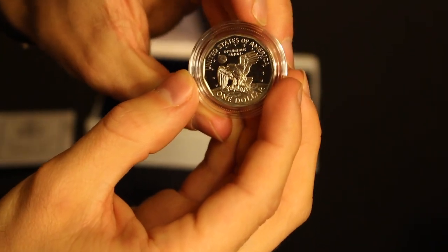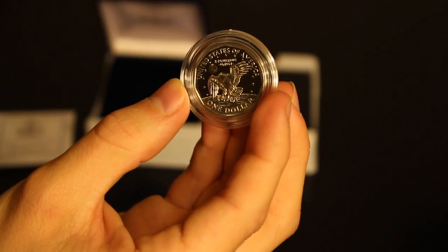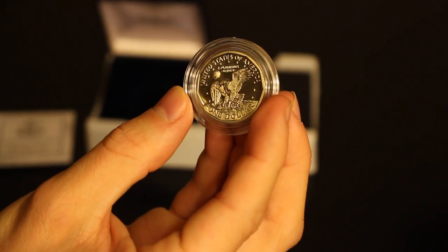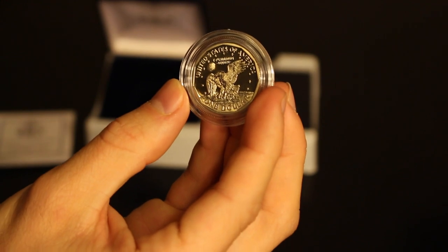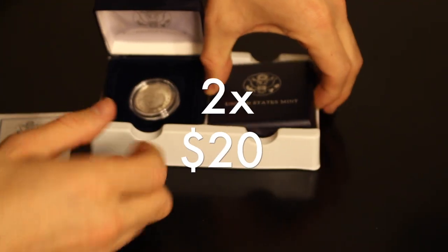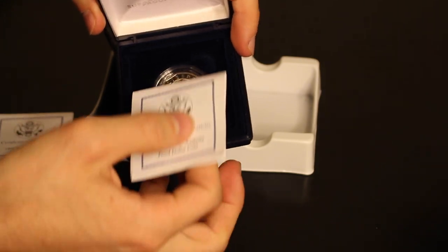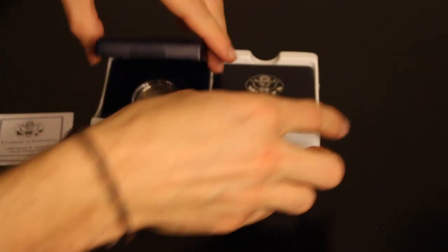So what I actually decided I'm gonna do is pop this out and put it in my own typeset, kind of give my typeset a little bit of a facelift. What's currently in there is just a circulated Susan B. Anthony, so I think this would be a really, really nice way to spruce things up. Each one of these is worth $20, so I think I did pretty well. The other one, of course, will be available for anybody to purchase. All right, on to the next.